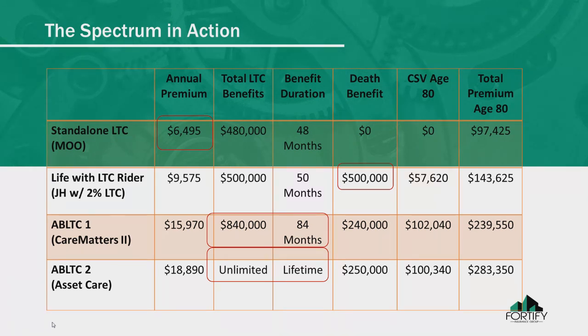I also have an option with Asset Care with One America to put a lifetime and limited benefit on the table for her. Maybe she's got concerns about Alzheimer's or dementia or something like that, where she's more comfortable knowing that there's no end point.